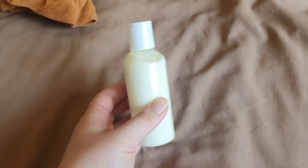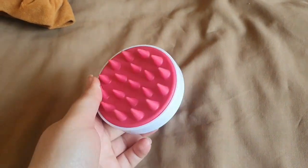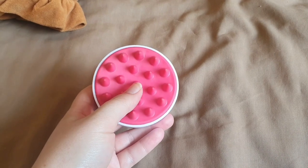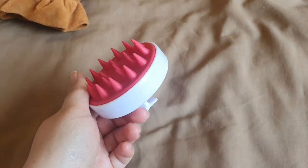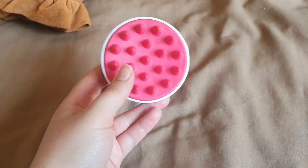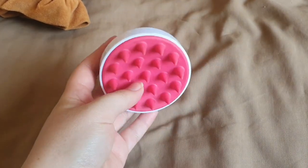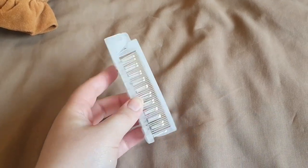No. I have this hair scrubbing brush that I bought at Walmart. I broke it already, and this essentially just helps to massage the scalp, release any dead skin cells, exfoliate my scalp, and it helps to brush through that hair mask from root to end. So I love using this in the shower to wash my hair and to condition my hair. So yes, there's that.